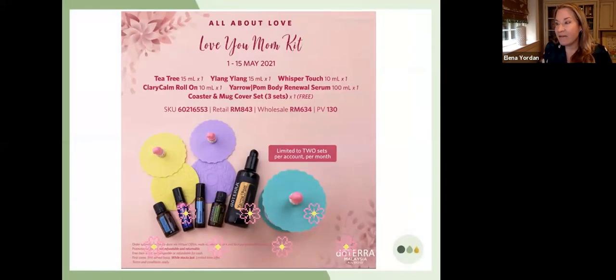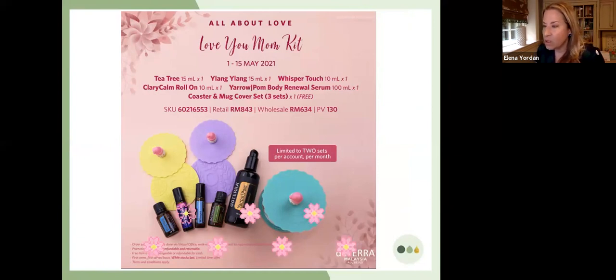Other kit is Love You Mom Kit. Is this sold out, everybody? I heard it's still around, but I don't know. I hope they have a ton of these. This includes Tea Tree, Ylang Ylang, Whisper, Claricom, Yarrow Palm Body Renewal System, and a coaster and mug cover set, which is really kind of cute. I guess it comes in three different colors, which is adorable.